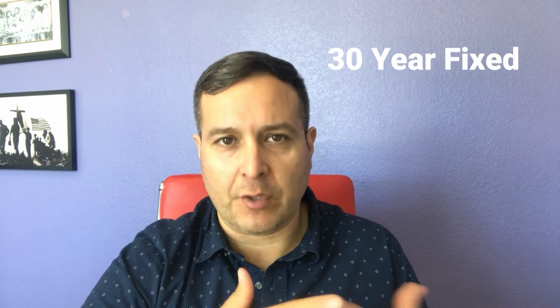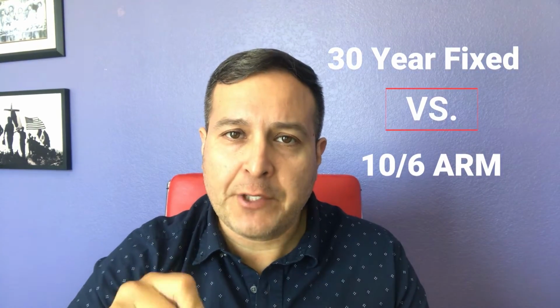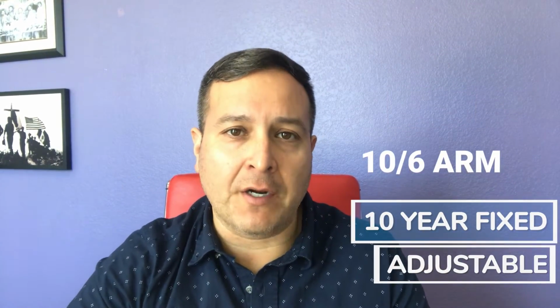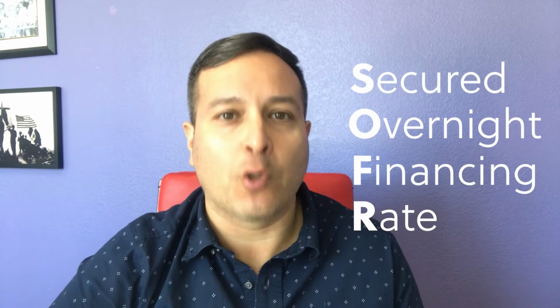Here's a little on how they work. Obviously, adjustable rate mortgages are a lot more complicated than your traditional 30-year fixed mortgages. A 30-year fixed mortgage has a set interest rate for the life of the loan that does not adjust, while a 10-6 ARM has an initial 10-year fixed period. After this initial 10-year fixed period, the interest rate will fluctuate either up or down based on its adjustment index. An index is a benchmark interest rate that reflects general market conditions. In this case, we use the secured overnight financing rate. We know it as the SOFR.